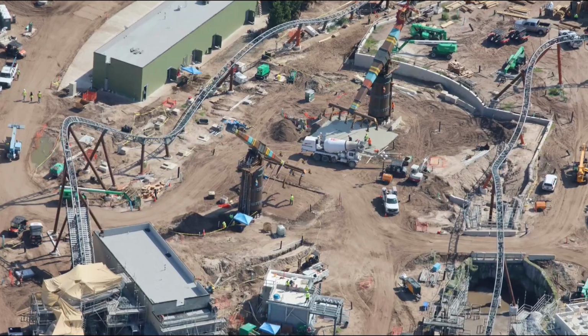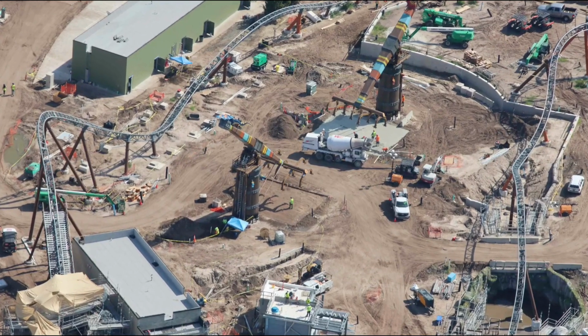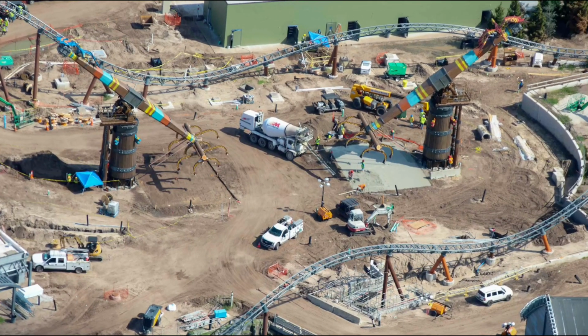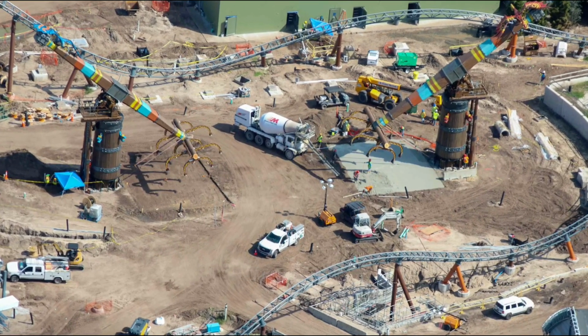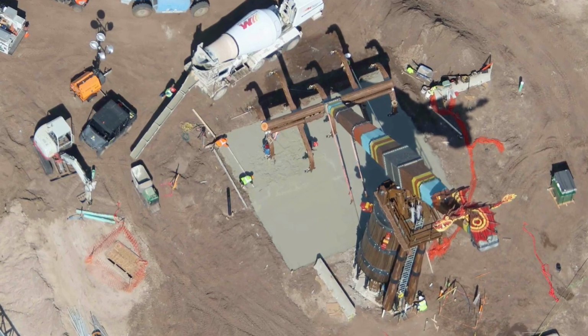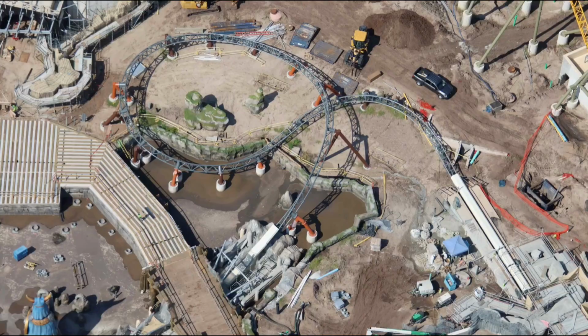Over at the pair of spinning rides, concrete is being poured at the load station on the right ride, and the form has been placed on the left ride, indicating that it will soon be poured as well. This is the first progress we have seen on these rides in the past several updates.